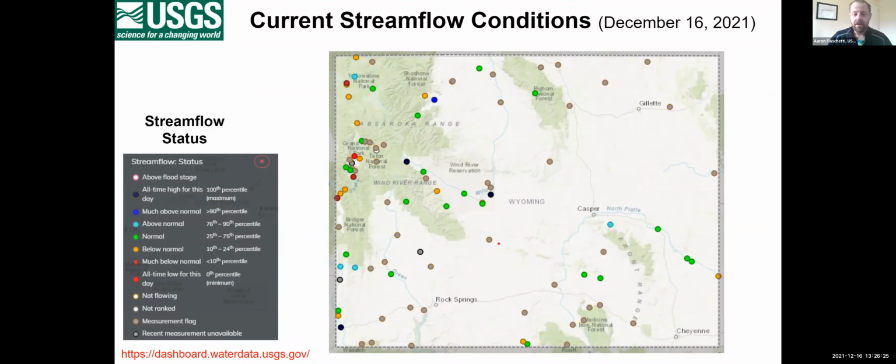But what this is showing you with those dots is that green is normal, the 25th to 75th percentile. Orange is below normal, the 10th to 24th, and then some much below normal are the darker reds. We have one that shows an all-time low, and I believe that is Snake River above Jackson Lake for today. So pretty limited data, but what we see on the map tends to be in that normal flow range for the winter, which tends to be a low base flow. Next slide, please.